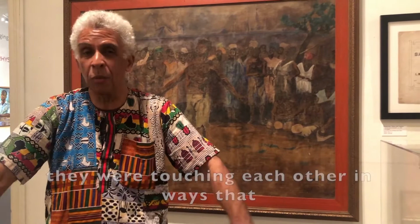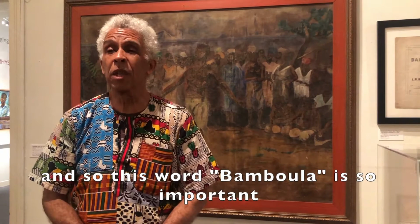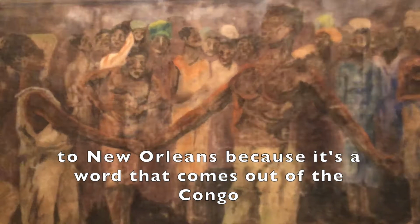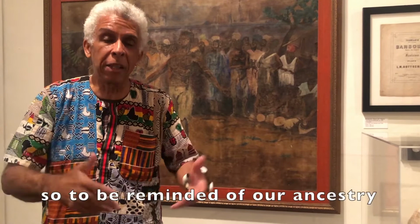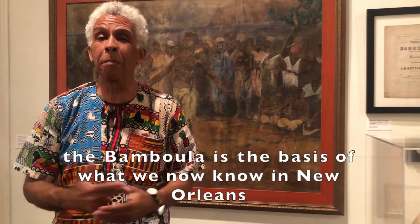This word Bamboula is so important to New Orleans because it comes out of the Congo and it means to be reminded of your ancestry. Like Bula might mean something like many years ago, and Bam means to be reminded. So, to be reminded of our ancestry. This rhythm that came out of New Orleans, called the Bamboula, is the basis of what we now know in New Orleans as the second line rhythm. And it is the rhythm of New Orleans.